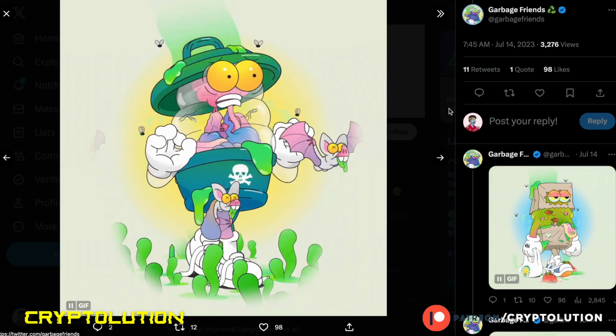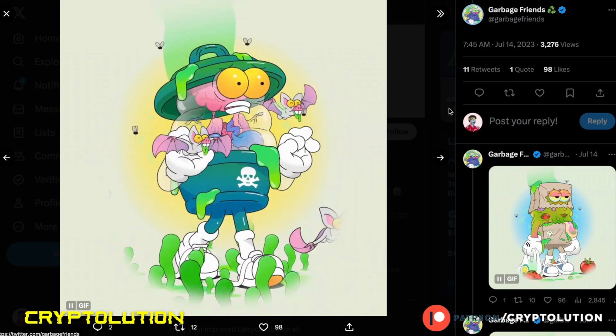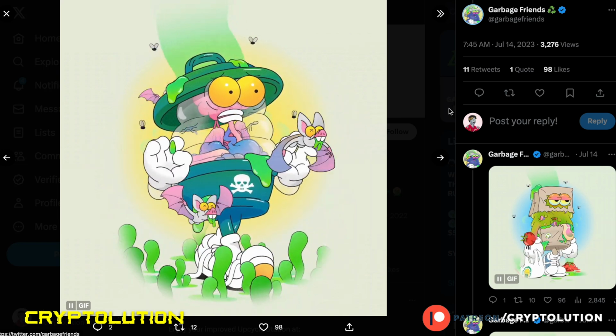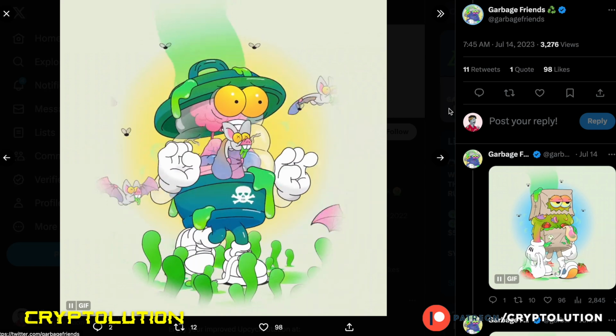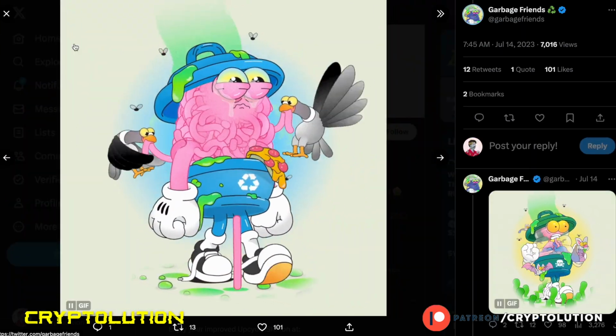It's really great motion graphics. I just wouldn't sleep on this collection, because for 0.12, if you're willing to be patient, maybe these will do well in the secondary market once these are revealed. Maybe they won't be 0.12. Maybe they'll be around 0.5 or even 1 Ethereum or higher, because we do know that some of these collections do fetch that much. So with that said, let me know your comments down below around garbage friends.